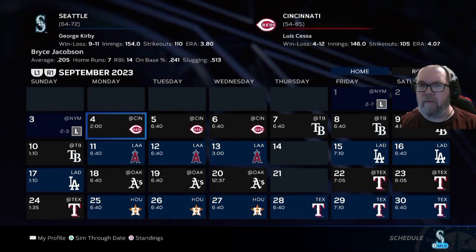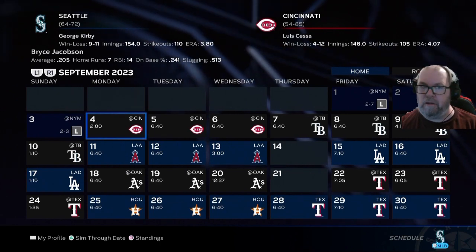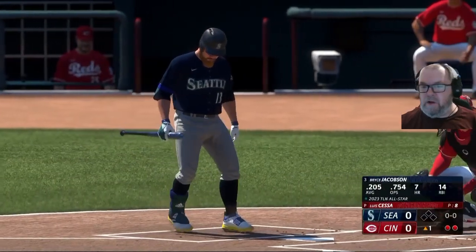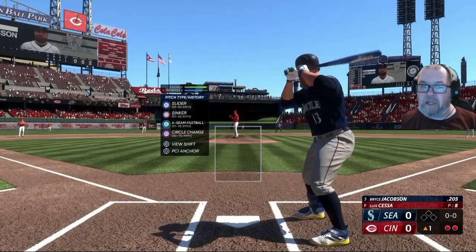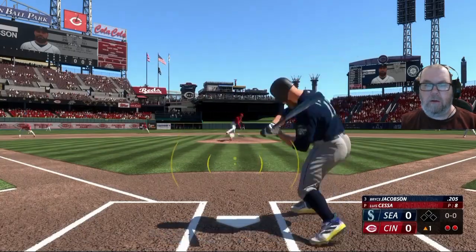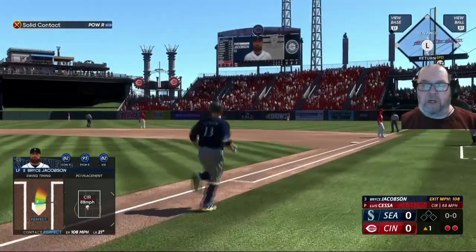And today we have three games against the Cincinnati Reds. Let's go ahead and get into today's games. And here we go. We start off this series hitting .205. Luis Sessa has a slider, sinker, four-seam, and a circle. And we're just going to take that first pitch yard.